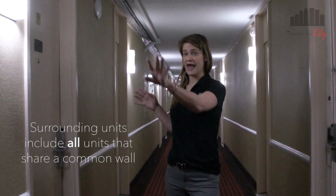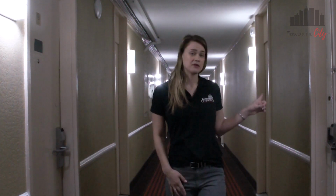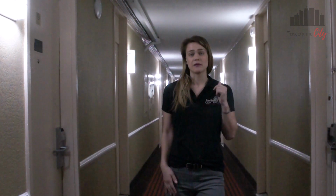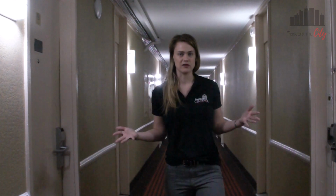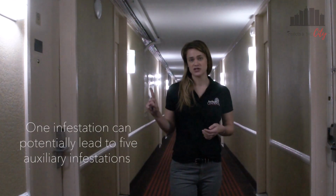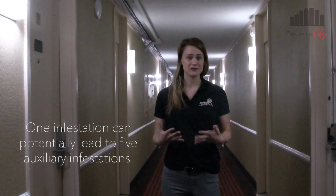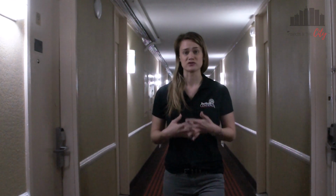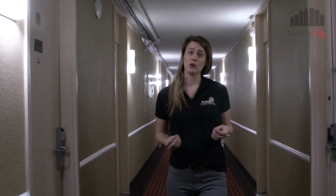So that is unit A next door, unit C to the other side. We're also talking about across the hall, if there's a resident across the hall. And we're talking about the unit below and the unit above, if these are available. So from one infestation, we might actually see 5 more auxiliary infestations. And so surrounding unit inspections are so important to find those low-level infestations that may be next to our known infestation.